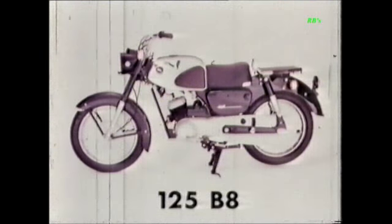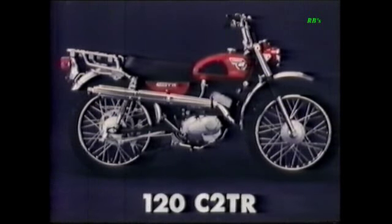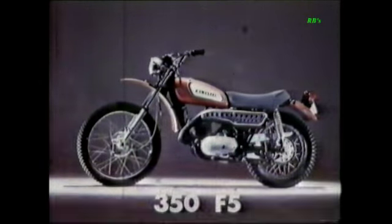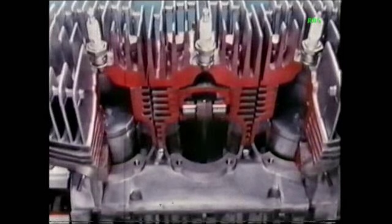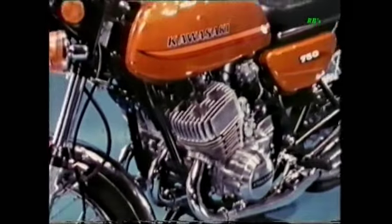Kawasaki motorcycle engines have been in production since 1953. The first complete machine was the 125cc B8, followed by the 250A1 Twin Samurai, the C2TR, the first real off-road machine in Japan, the W1 650 Twin, the F5, the Kawasaki 500 Mach 3 Model H1. It made Kawasaki famous. It's powered by a two-cycle, three-cylinder, air-cooled engine, the brainchild of Kawasaki's aeronautical engineers. The Kawasaki 750 Mach 4.